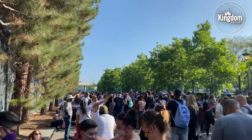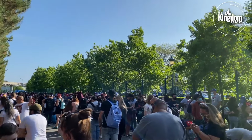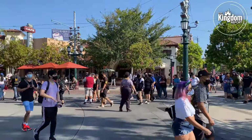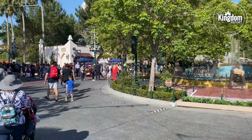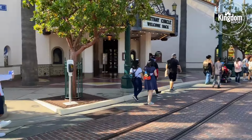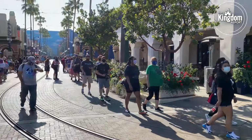First thing is first, I want to talk to you about how opening day went. As you can see, we had to wait in these corrals out here. And then once they let us in, it was a line all the way around Buena Vista Street into the Hollywood section, and then it just goes on and on. We really thought we were close.